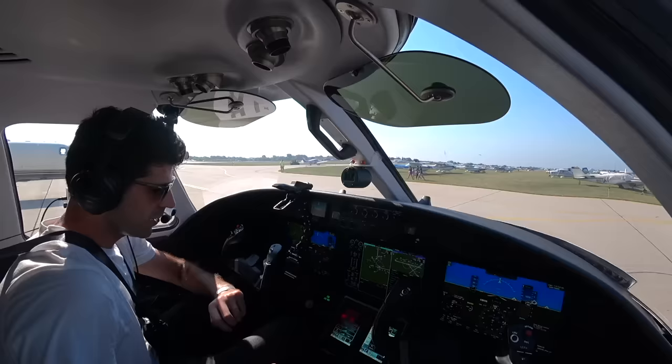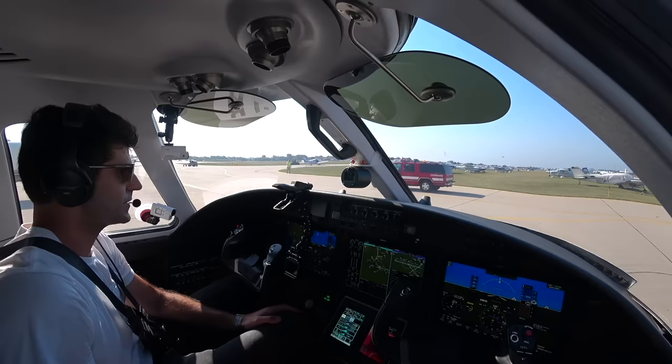AC is coming on max. All right, we have an IFR slot out of Oshkosh. We're very fortunate to be able to get one of those. So let's pick up our IFR clearance.